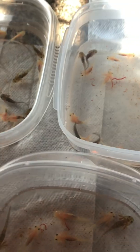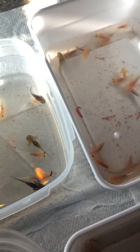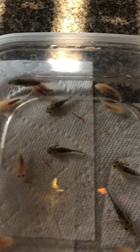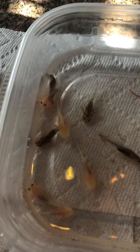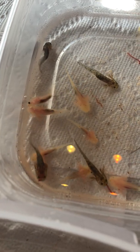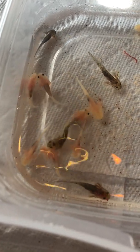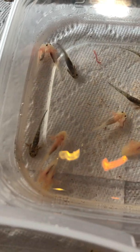They do that sometimes, and I'm not sure why, but sometimes they'll get air bubbles in their bellies and then they'll just go belly up at the top. Oh, look, they're still fighting over that. I wish I could break that up and I really don't know how to do that. It's crazy.